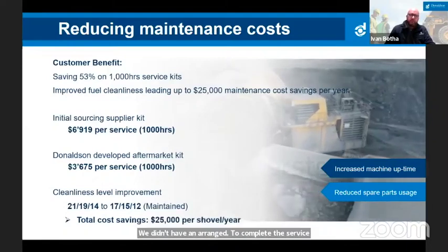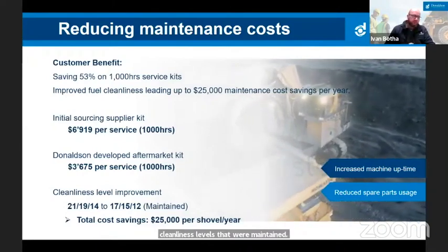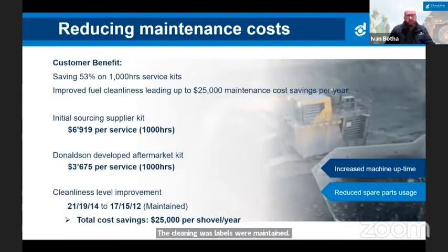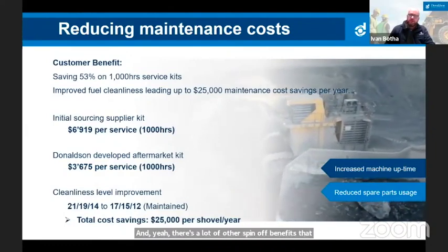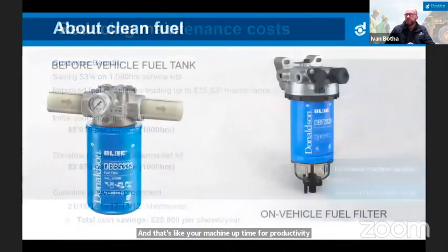And another important point to mention is that the cleanliness levels that were maintained. So we didn't just reduce it for an initial period. The cleanliness levels were maintained. And yeah, there's obviously a lot of other spin-off benefits that we didn't measure, and that's like your machine uptime for productivity and reduced OPEX. Next slide, Pieterjan.